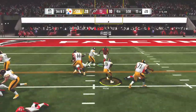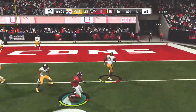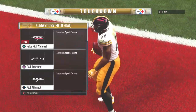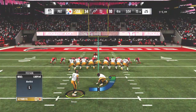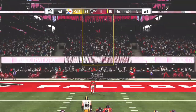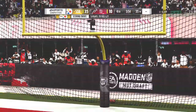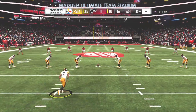They'll try and run for it. Here's Michel. Oh, and now he bowls him over. And he's going to take it in for a Steeler touchdown. Sony Michel, a 15-yard touchdown run. And the Steelers find a way to stretch their lead. PAT up and good by Rosas. And the decision to just kick the extra point winds up successful.